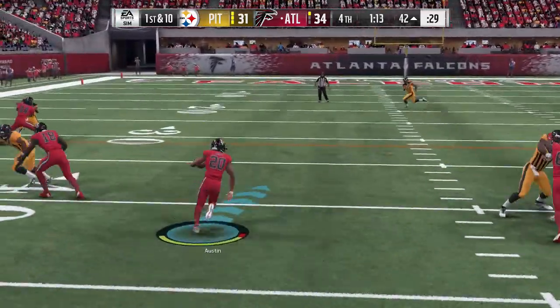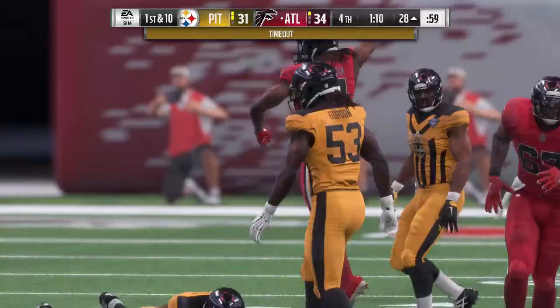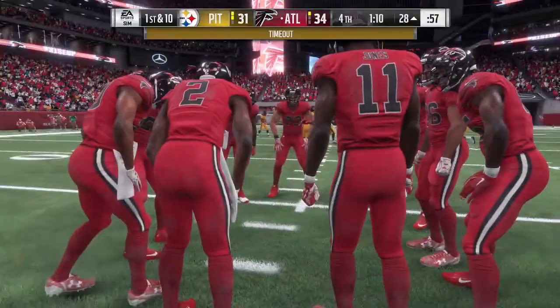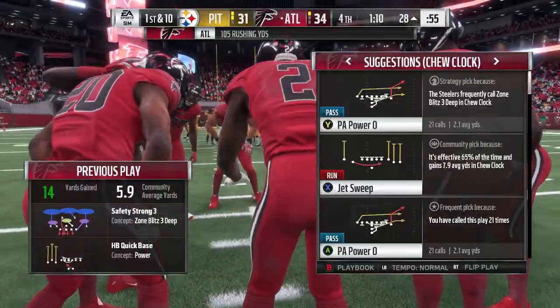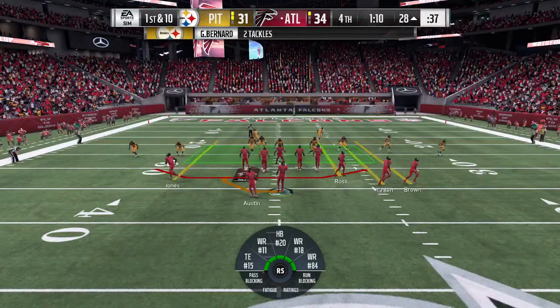They'll run it now out of the gun. And an alley to run. And he's going to get this inside the 30. Now the Steelers put a stop to the action with a timeout defensively. And they'll be disappointed to have to burn one there after giving up the first down.